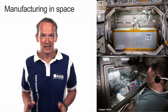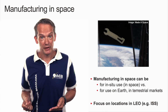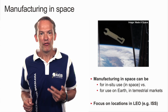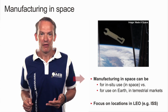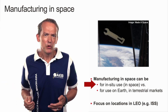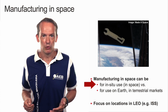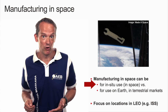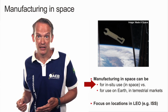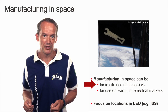First though, I should delineate the scope of this lecture. Now when we talk about manufacturing in space, we can actually divide that into two classes. First, you can actually manufacture things in space for use right there in space. You do that because it may be too complicated or slow or costly to bring things along in a rocket from Earth, especially when we're very far from Earth in places like the Moon or Mars. We can and we do regularly resupply the International Space Station, but you can imagine the Moon and Mars logistics, that gets much more complicated.